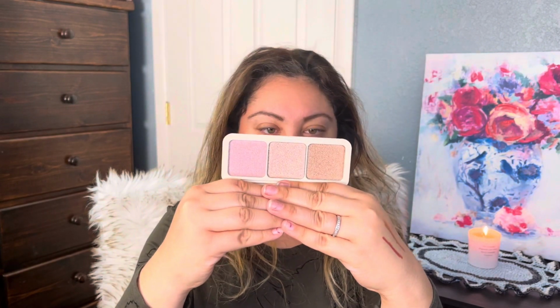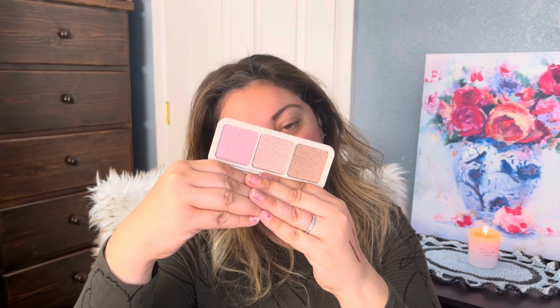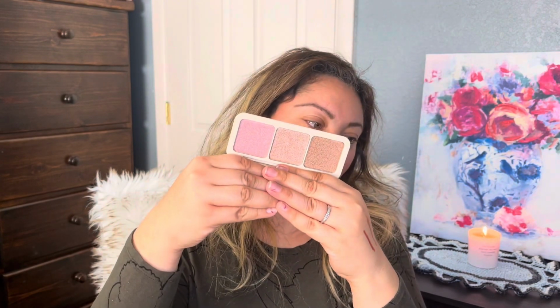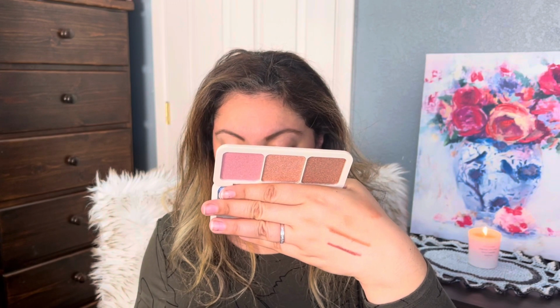You get a mirror as well. And these are the shades. The brown one is Candlelight, Sunlight, and Blossom. Awesome. So these are enhancers, more like a highlight shade. This is Cover FX Custom Enhancer Palette.